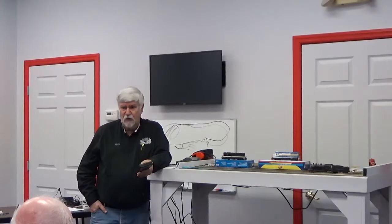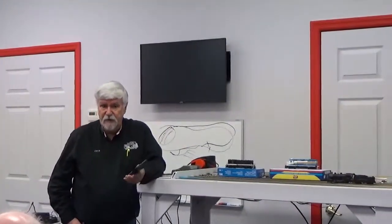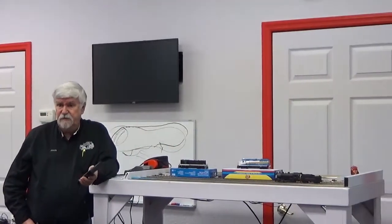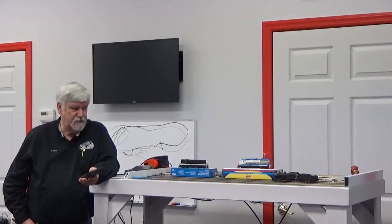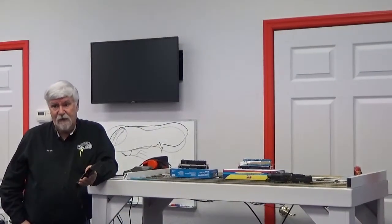That's speed step 1. I'm not quite sure why you'd want it to run any slower. Some engines seem to start differently, since they're different engines. The Bachmann HO engines, you've got to get them up to speed step 5 or 6 or 7 before they'll move. You can then throttle it back down to maybe 5 and it'll keep running.